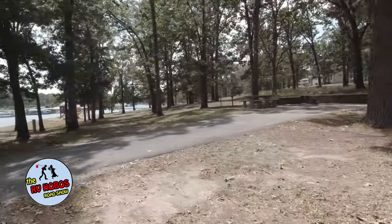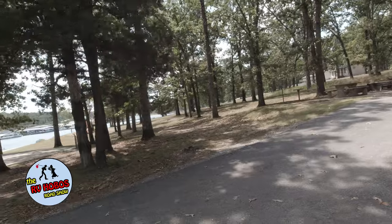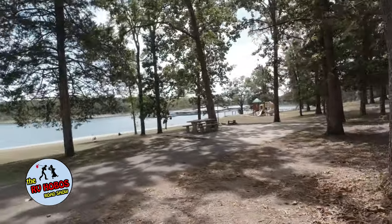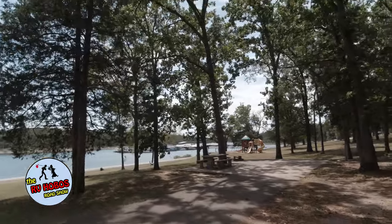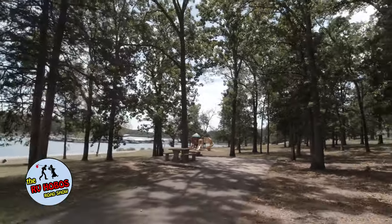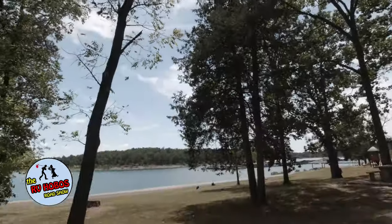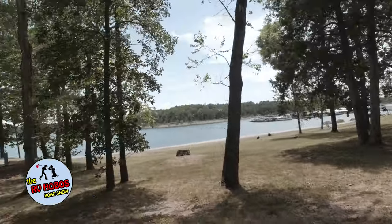There's a nice shady spot, too. Water and electric here as well. Might be a little difficult to level there, but this is a nice big spot. That's available too. I don't know what's B26. Look at B26. Yes.